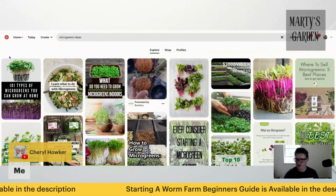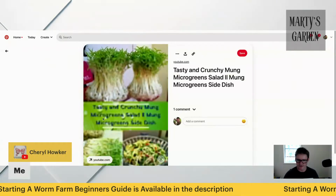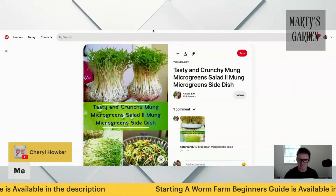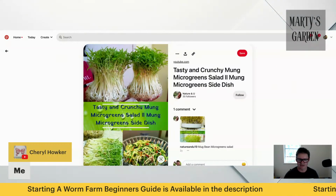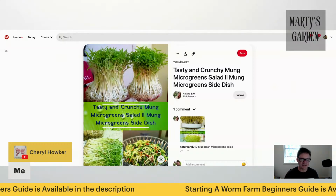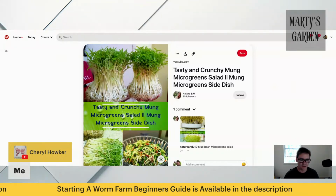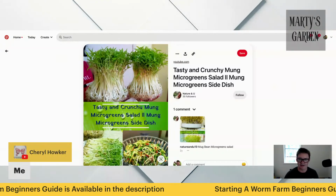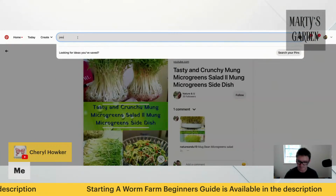I want to show you. Let's have a look. Look at this. I think they're beans. They're mung beans. Now, some people might like the mung green beans like this. I found them a bit chewy myself, but a really easy one to grow. All the beans, you can grow them like this and eat them. My favorite one is the pea shoots. So we're going to have a look at some pea microgreens now.